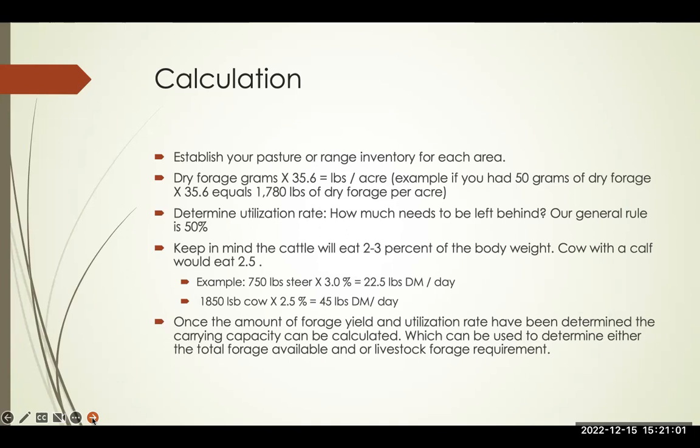And you do your grass clipping, your forage cutting, and then you bag it into a paper sack, like a lunch paper sack, a little brown bag. And you leave it somewhere where the air can move through and take out the wet material from the grass you cut. You do that because you want an accurate measurement of how many grams of dry forage you have for this next calculation. So for that one transect, you take your dry forage in grams, you times it by 35.6, and that's how you get your pounds per acre.